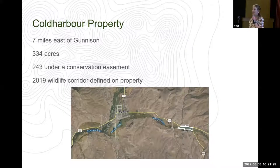My study area was the property boundaries of the Cold Harbor Institute Ranch that borders US Highway 50. The ranch is located 7 miles east of town, and it consists of 334 total acres, and 243 of these acres are under a conservation easement. I did not know what a conservation easement was until I started working with Cold Harbor.